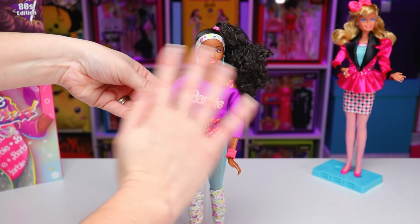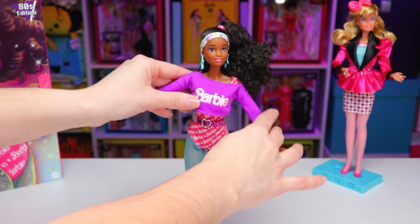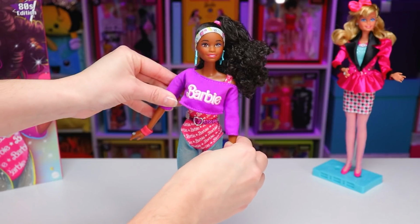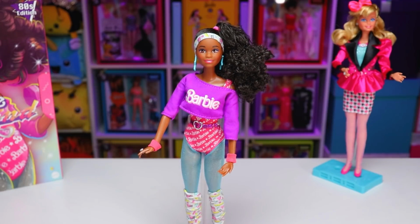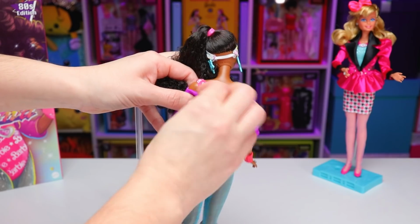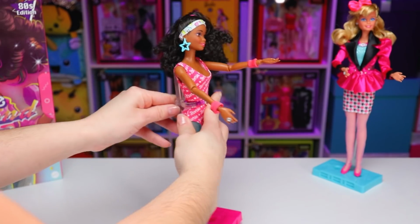She comes wearing a purple off-the-shoulder cropped sweater with the word Barbie written across the front in white, and it's got a pink outline there, making it look 3D. And this is the vintage Barbie font, so it fits the 80s perfectly, unless I'm remembering that wrong. And if we turn her around and take her off the stand, we can open the sweater up with one piece of Velcro at the back. So let's do that. Just place her over there.